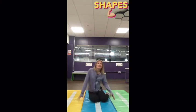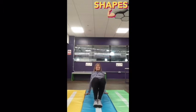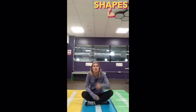So everyone sitting on their bottom. Tuck your knees up, feet together, hands on the floor, and let's push those tummies up to the ceiling, and we're going to count to four. Really push those tummies up, make a really good table. One, two, three, four. Well done. That's really good.